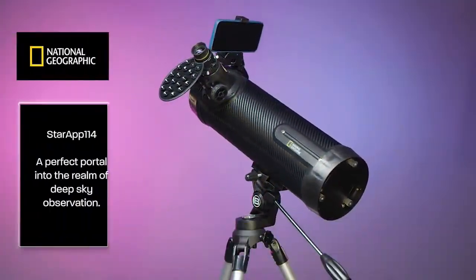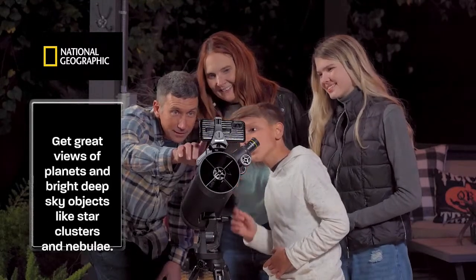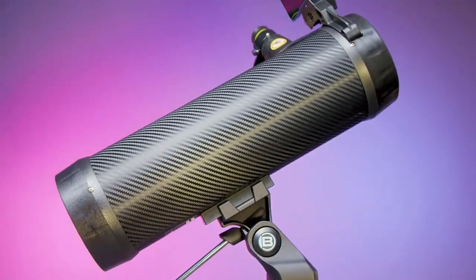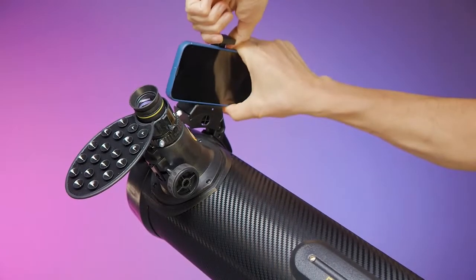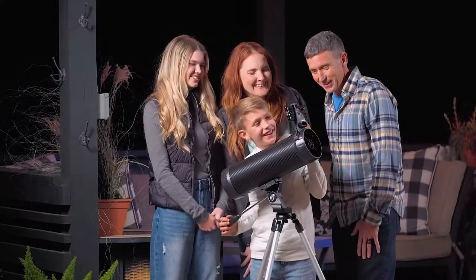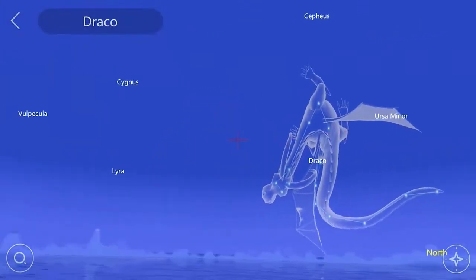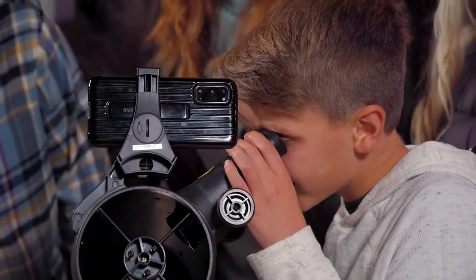114 telescope, you will find a perfect portal into the realm of deep sky observation. This Newtonian reflector produces great views of planets and bright deep sky objects like star clusters and nebulae. It comes with a special mount that allows you to attach your smartphone to the telescope and use the AR telescope app to locate and learn about constellations and planets. As you move the telescope across the sky, you will hear facts about the planets, constellations, and other objects in the app's database as they come into view.